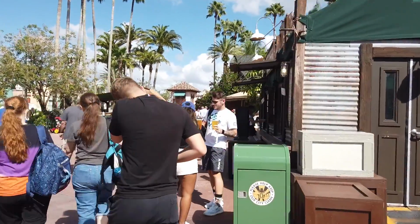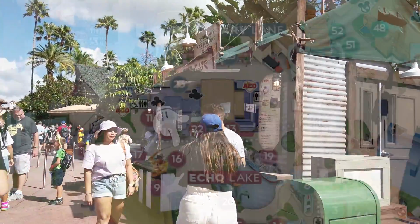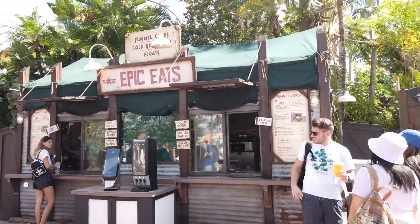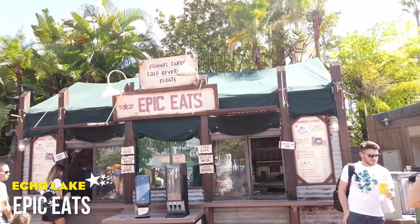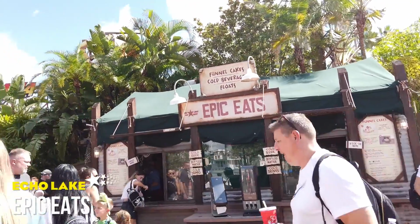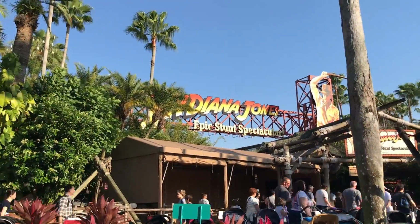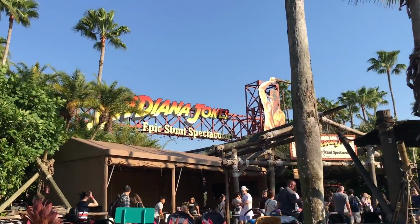Right next to Oasis Canteen is Epic Eats. This is where you're going to find the funnel cakes here in Hollywood Studios. It is based on Indiana Jones, actually. It's really delicious, but it's mainly just funnel cakes here. And then to the left of Epic Eats, you're actually going to find Indiana Jones, the Epic Stunt Spectacular.